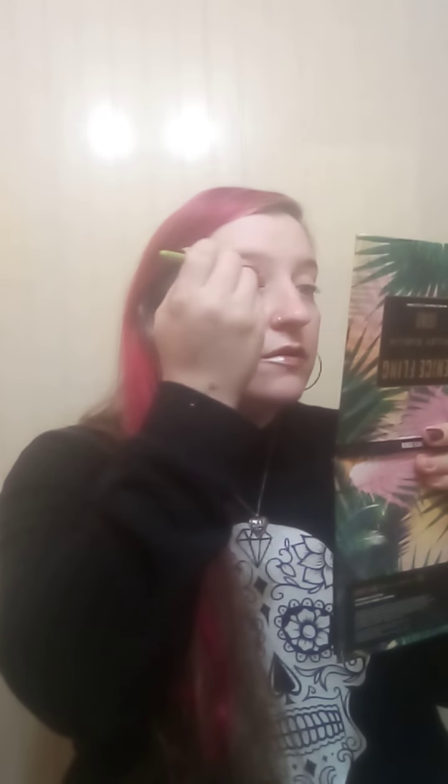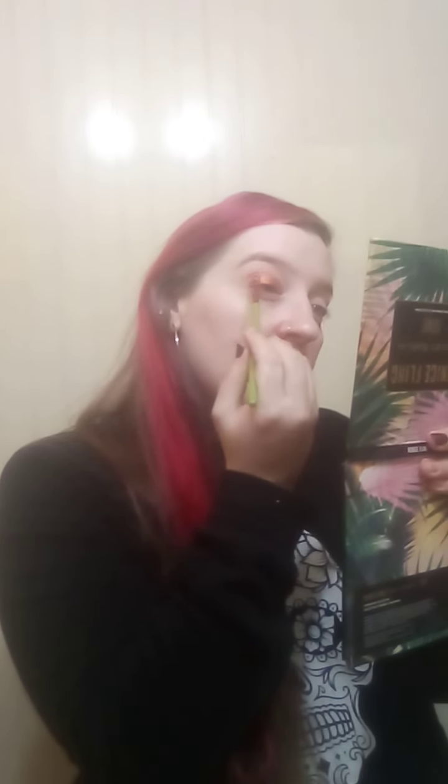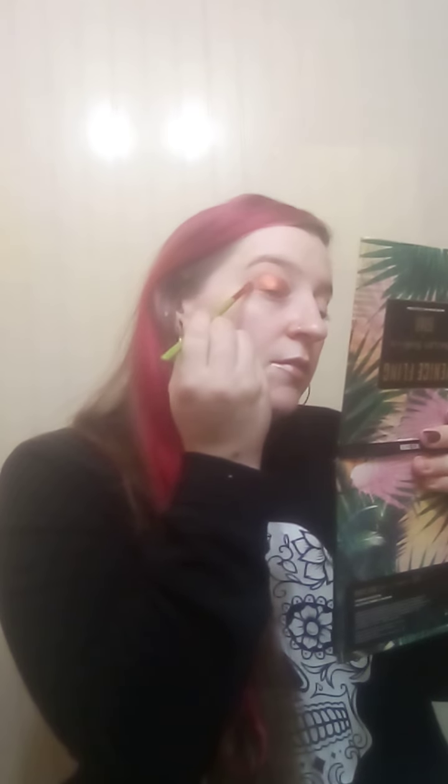Wow, wow, wow. I barely dipped the brush either. The pigment is blowing me away right now. I just want to get a nice little line right here, because I'm going to do how I did the other day, but I am going to do a different color in my crease as well. I'm going to do a spotlight cut crease, I guess. That's what I was planning on anyways.